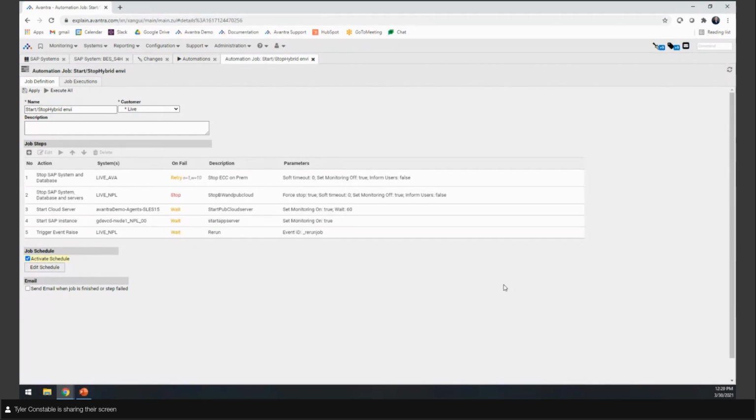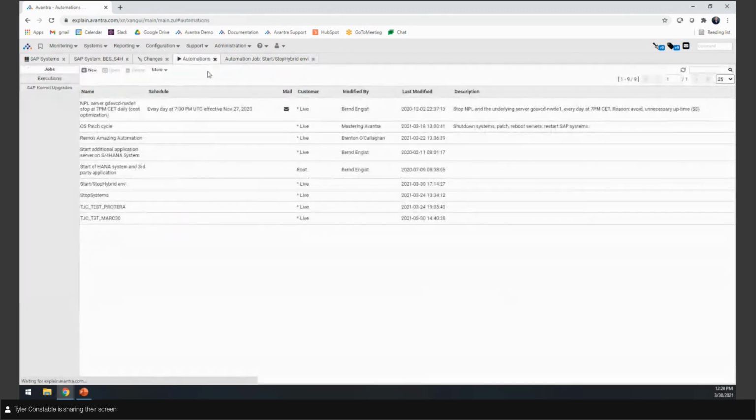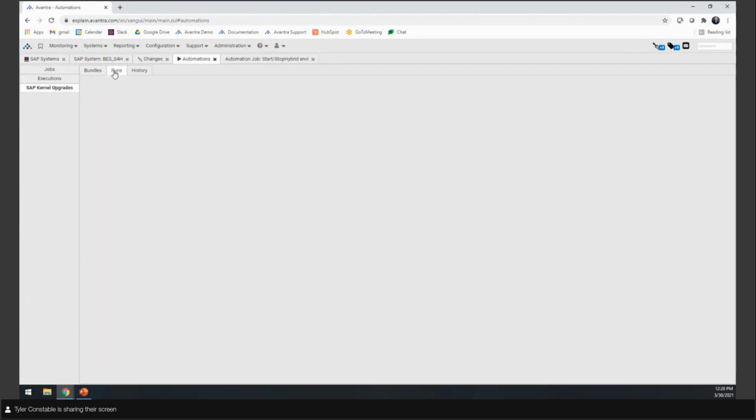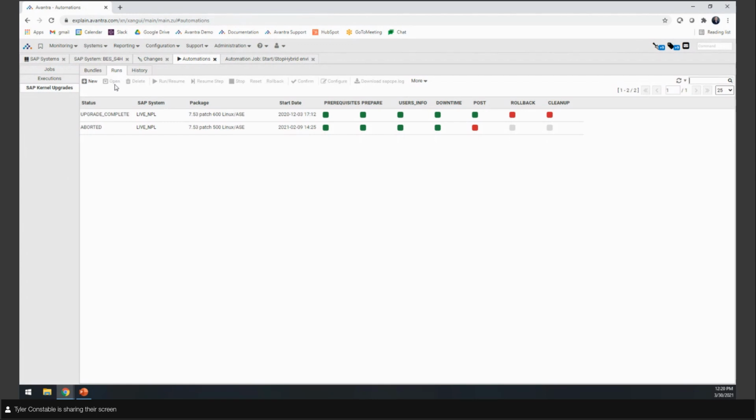So one other area that we can automate as well is kernel upgrades. All right, so this is fairly new within the Avantra system here. And basically what we can do is fully automate the kernel upgrade. So you can do kernel updates and upgrades essentially within just a couple of seconds. You can do hundreds or thousands of systems.